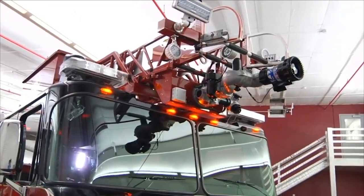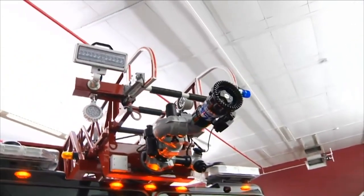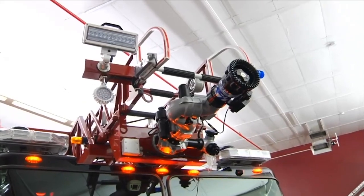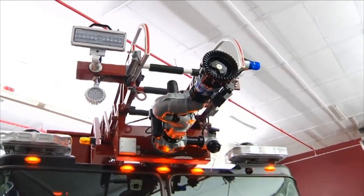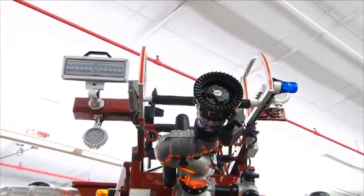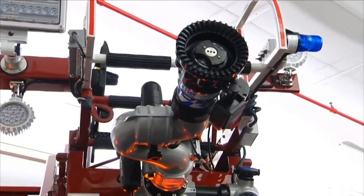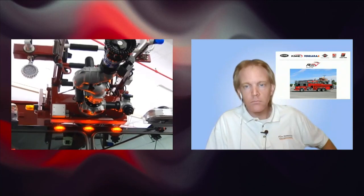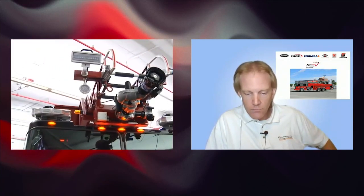Also on the tip of this, we have our 110 volt lighting, our 12 volt lighting, which is all FRC, our ladder controls, our creeper controls, a 110 volt outlet. This unit has a TFT Typhoon, which is rated at 1500 GPM, along with a 2.5-inch discharge behind the monitor on it. What else do we want everyone to know about the Smeal ladder products?